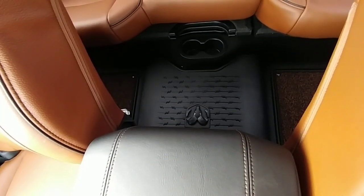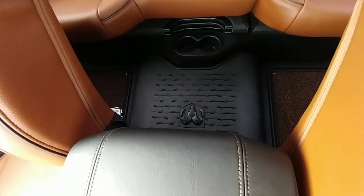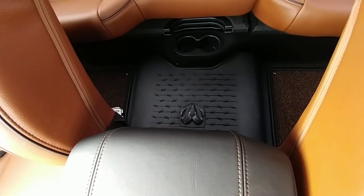Now, for some of the things that I don't necessarily care for that I would like, one, I don't really like these large humps in the center of the back. I prefer it to be a little bit smoother, a little bit flatter than that.